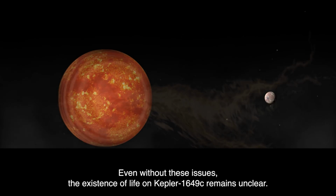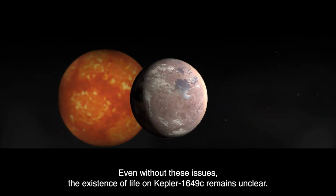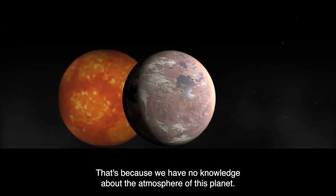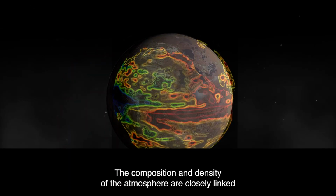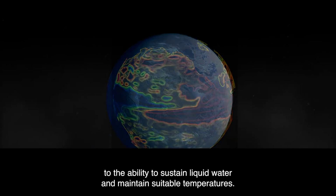Even without these issues, the existence of life on Kepler 1649c remains unclear. That's because we have no knowledge about the atmosphere of this planet. The composition and density of the atmosphere are closely linked to the ability to sustain liquid water and maintain suitable temperatures.